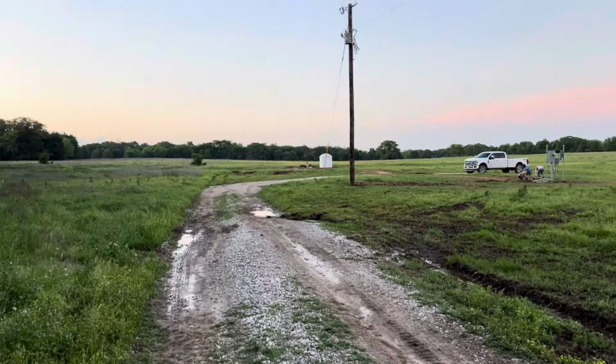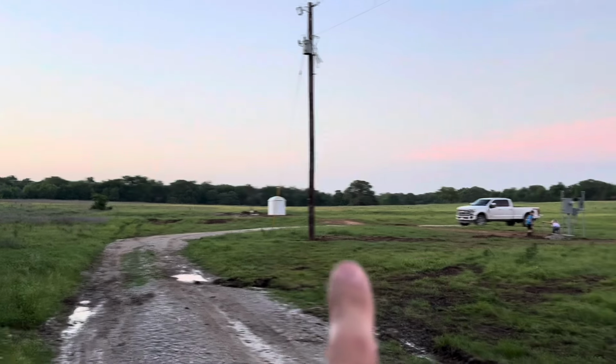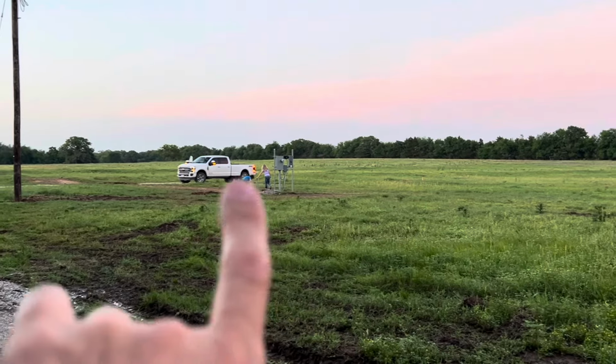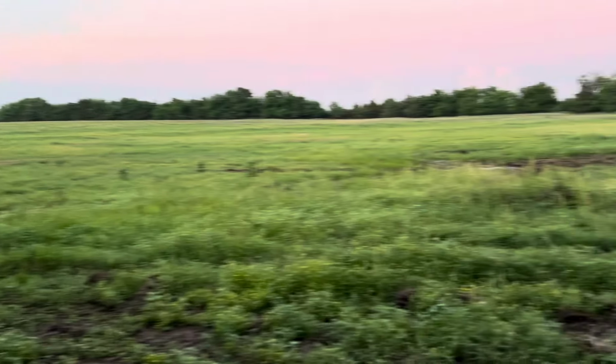But you can see we got power in. There's a well house and the well head right there. Power to a meter rack where my kids are at over there. And then the house is going to be right over there. So it's coming along slowly but surely.